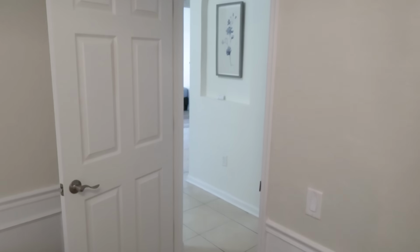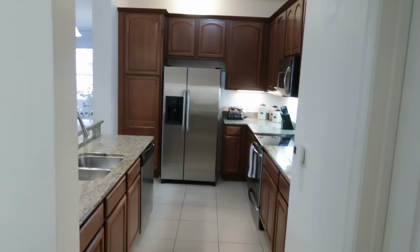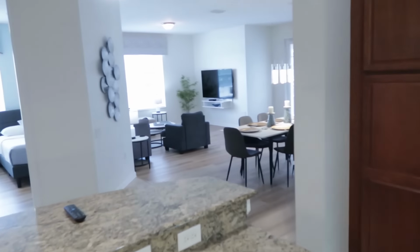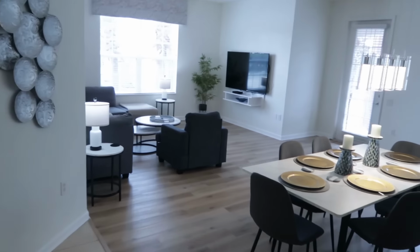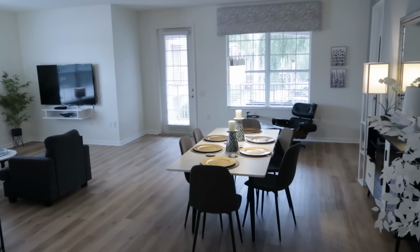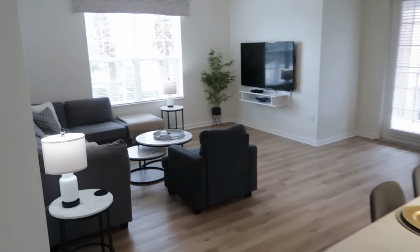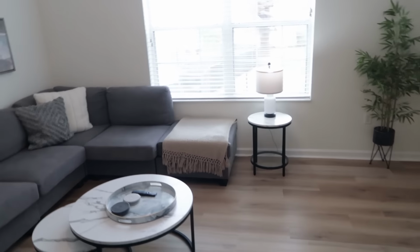This is not a hotel room or a hotel suite. This is a full-fledged home. Your home away from home as you visit the Central Florida area. I love it. I love this concept. I love the condo, and just the ability to have a large family vacation and just be a little more comfortable than you would be in, say, a hotel room.